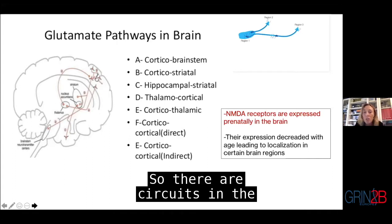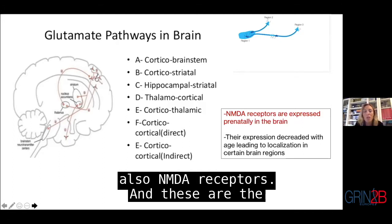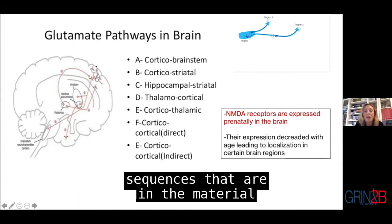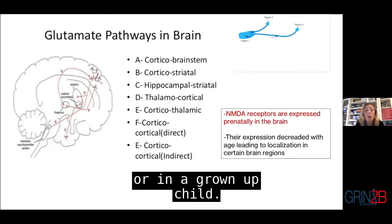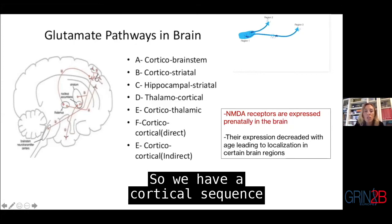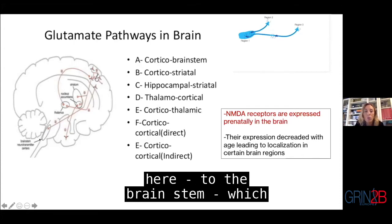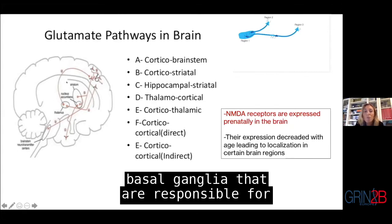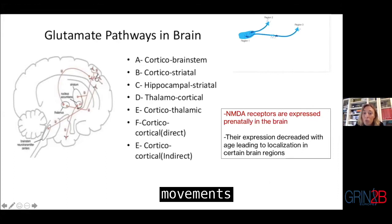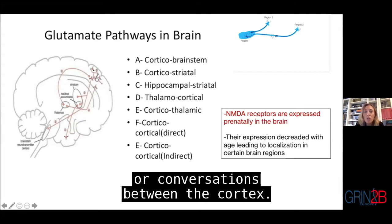So there are circuitries in the brain that are glutamatergic circuitries that use this glutamate and also NMDA receptors. And these circuitries are in the mature brain, in the brain of an adult, or even in a grown-up child. So we have a cortical sequence that goes from the cortex here to the brainstem, which is here, but also to the striatum, which are the basal ganglia that are responsible for movements. We have other cortical circuits, so a conversation between the cortex.